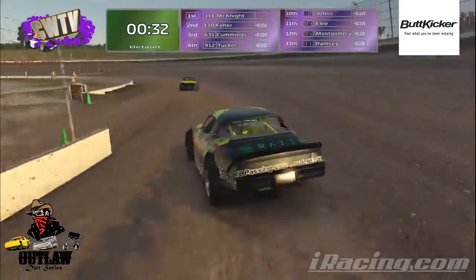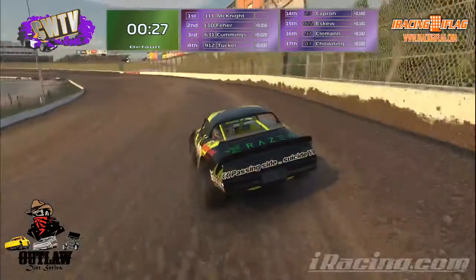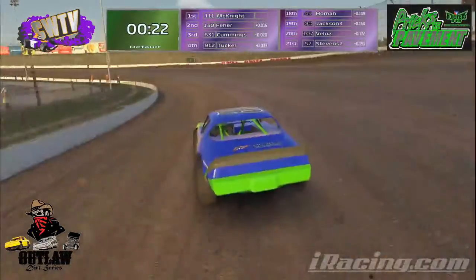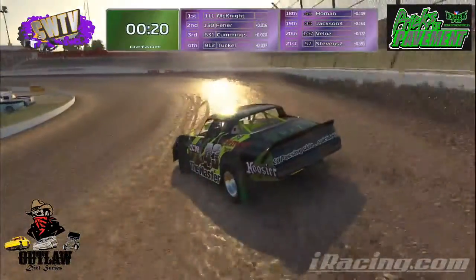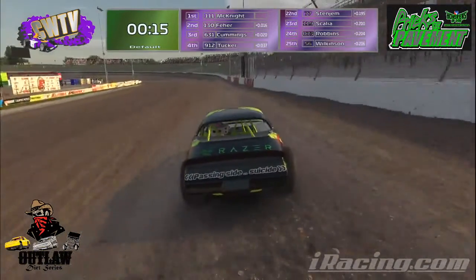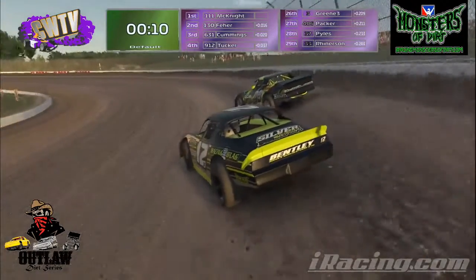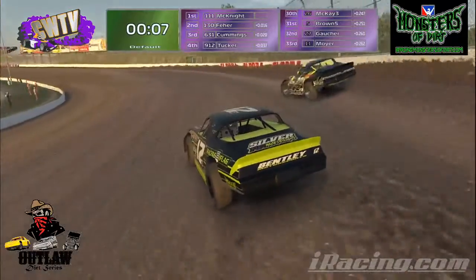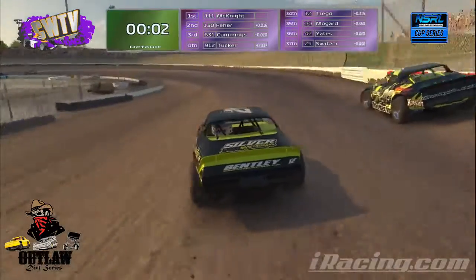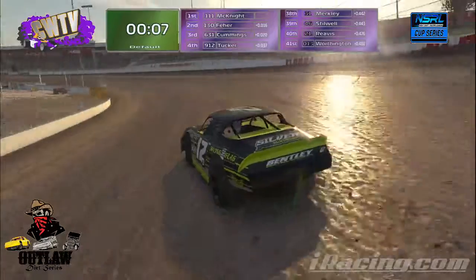It's time for some Outlaw Dirt Series. Little Outlaw Dirt Series time. These guys are about to get underway, finishing up some practice right now. Got 22 minutes left there. They're going to get some qualifying done, and then these fast guys are gonna sling it around the dirt track here at Eldora. On the dirt here with the Outlaw Dirt Series at Eldora, live on CWTV. Thank you all for joining in.